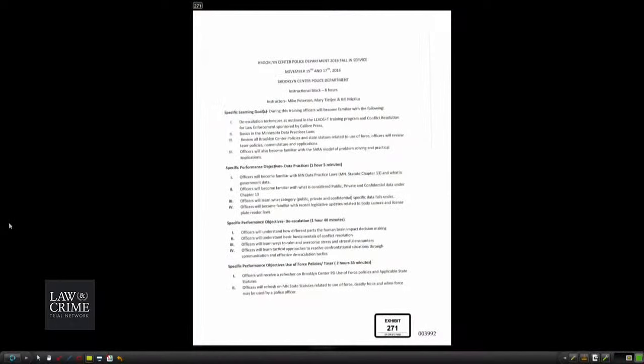And let's start with 271. So this is the outline, I guess, if you will, of the November 15th, 2016 in-service, correct? This looks like a lesson plan, correct? Right. And this will cover de-escalation, correct? Yes. As well as the use of force policies and taser, correct? Correct. So this is a typical layout of classes, various topics, including here, taser. They vary from year to year. Yep. And 272, please. From that same training, discussing the readiness aspects of use of force in 2016, correct? Yes.